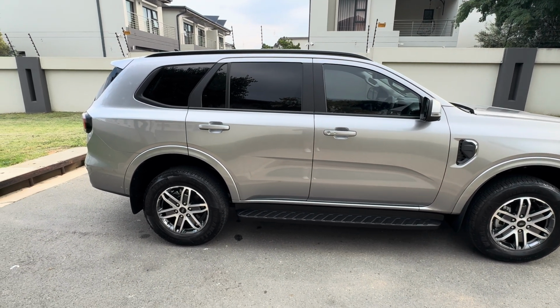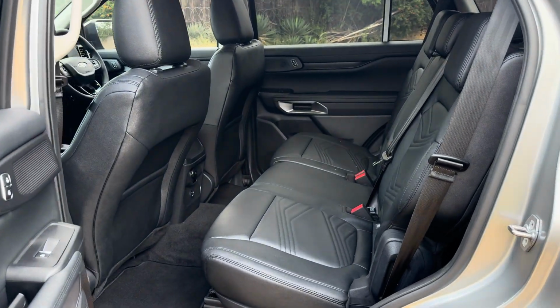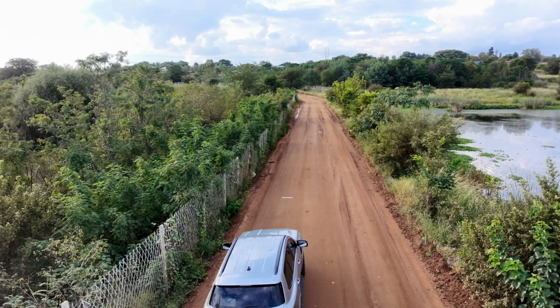Lastly, because this is a bakkie-based SUV, it follows a ladder-on-frame design, which means that cabin space for rear occupants is slightly compromised. A unibody SUV such as a BMW X5 or a Mercedes-Benz GLE is better off for carrying rear occupants. I mean, I'm 1.78 meters tall and sitting behind my driving position, my knees touch the front seat. To be fair though, all the problems I've spoken about are not unique to the Everest. In fact, all bakkie-based SUVs suffer from the same ills by design.